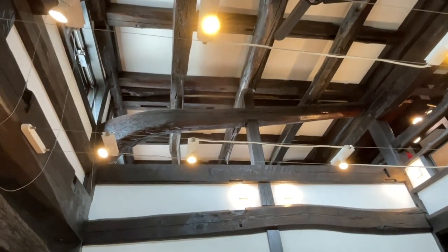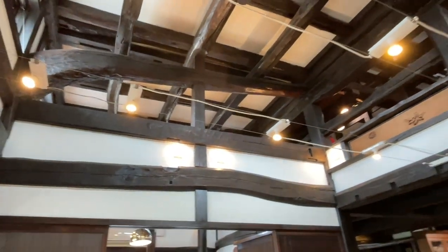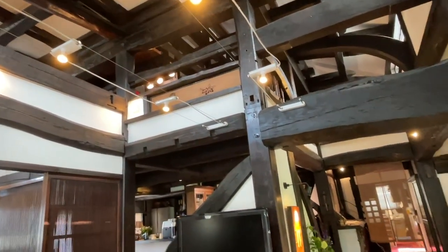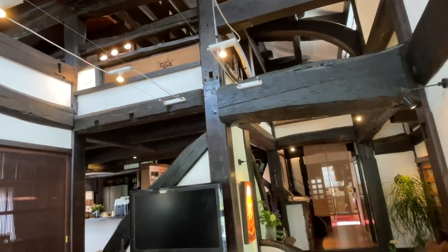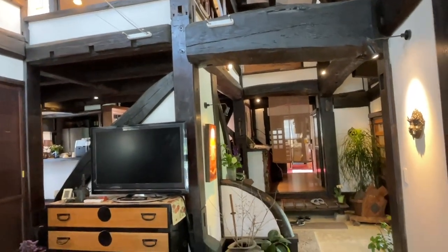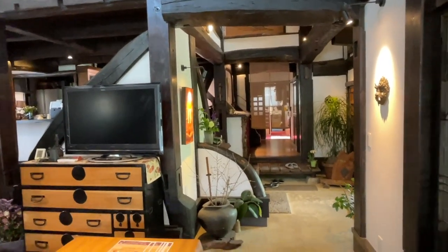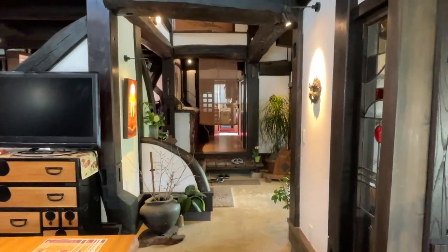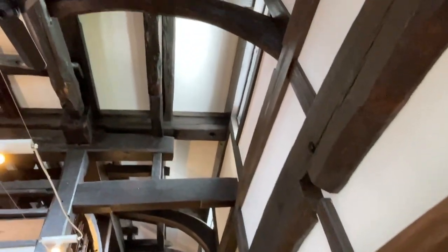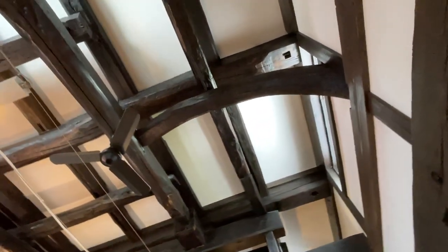I can't say exactly, but the original is around 100 or 200 years old. Oh, 100 years old? The original one. And then obviously that's new, right? Wow. See, look at this curve. These curved beams and everything.